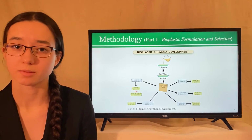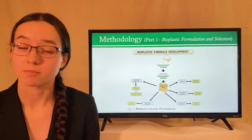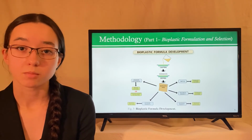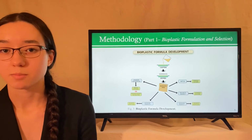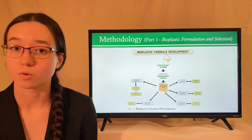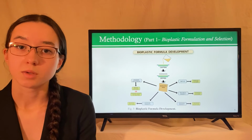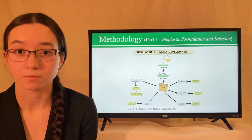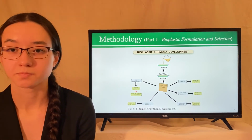Here's the flow chart that basically demonstrates what I did throughout the trial and error process to arrive at my final formula. Over 60 different formulas were created over the course of 9 months, and I made tweaks based on the film's condition. For example, if the film was too brittle, I found that glycerin was largely responsible for the film's brittleness and flexibility, so I would increase the amount of glycerin to make sure that the film did not crack. This process was repeated for every constituent in the formula until the best combination was found.